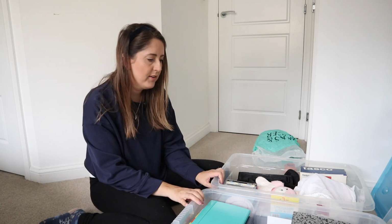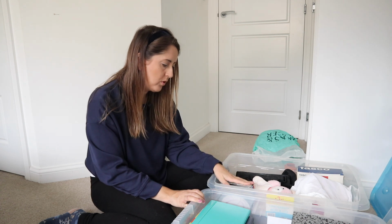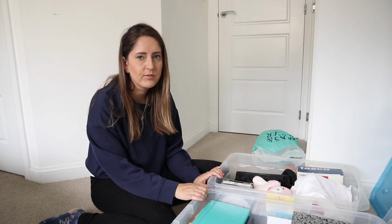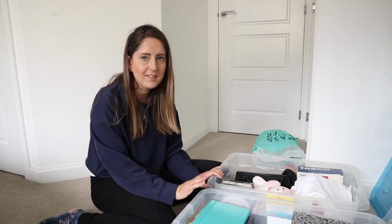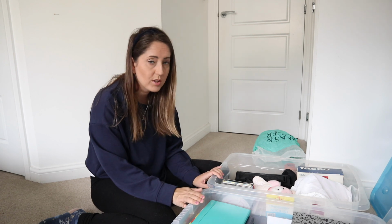Right, that feels a little bit better. I feel like I've got things in a bit more of an organised manner. There's nothing else under my bed, it's literally these two boxes. But there is room if I did want to store more, and because they're memory things I don't need to access them very often, so under the bed is a good out of the way storage option.